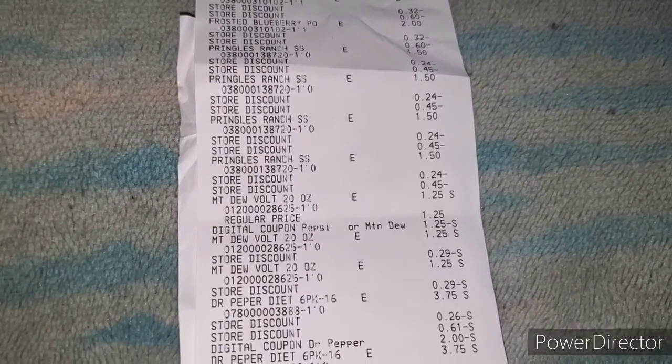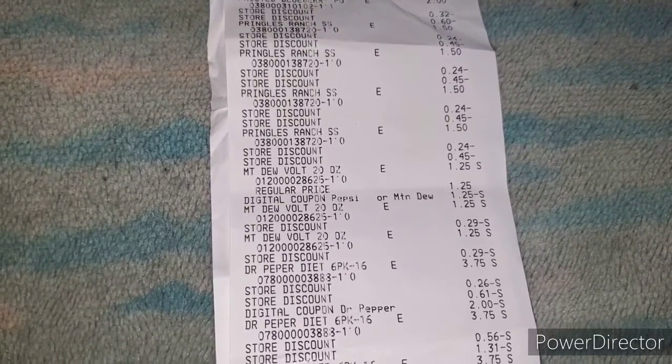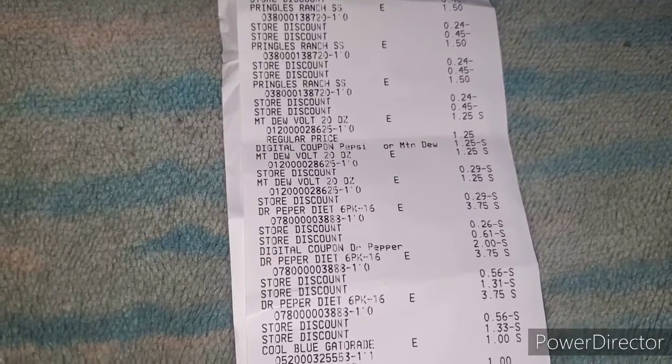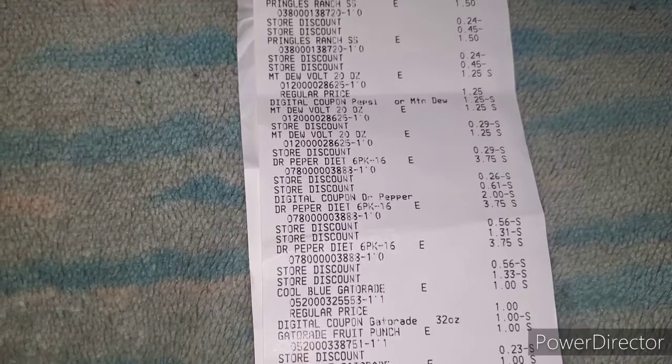And I bought 4 of the Pringles, and that deal when you buy the Pop Tarts and the Pringles, there was a $2 instant savings off of that when you buy a $10 purchase. As you can see, I bought 3 Mountain Dews. They were buy 2, get 1 free. It's a digital coupon. The Gatorades were buy 4, get 1 free.